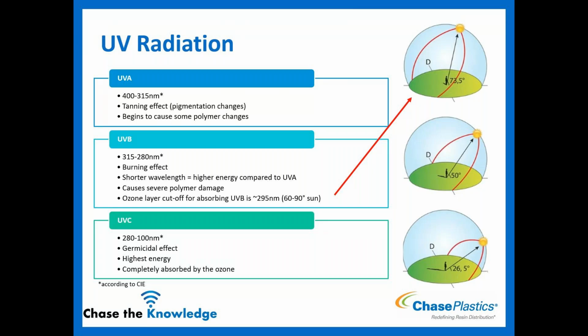And then finally, UVC is going to be your 280 to 100. It has a germicidal effect. We have been known to harness that for technologies for some types of sewage cleaning and things like that. It's very aggressive, so there's not a ton of materials that resist it really well, but it's also not naturally occurring. So if we're just worried about parts that are outside, we are not worried about that wavelength. It is the highest energy because of the shortest wavelength. And then these values are all dictated by the CIE, that association is the one that has dictated these ranges.